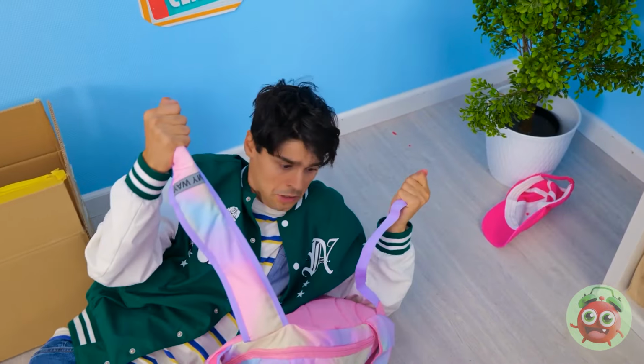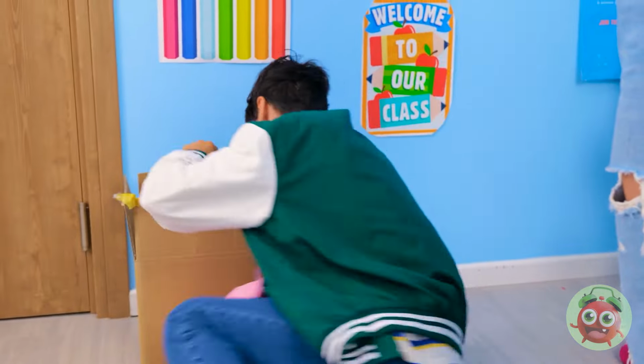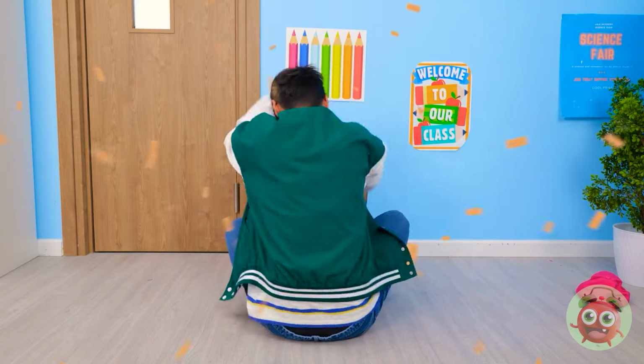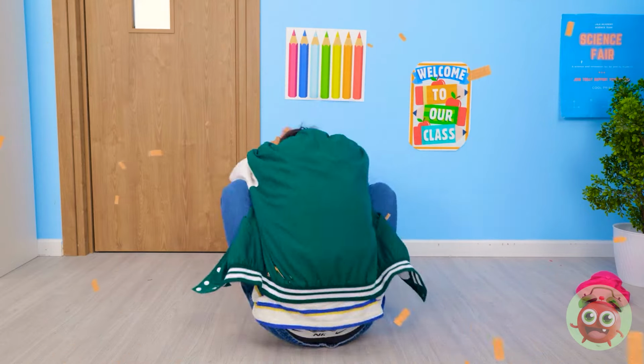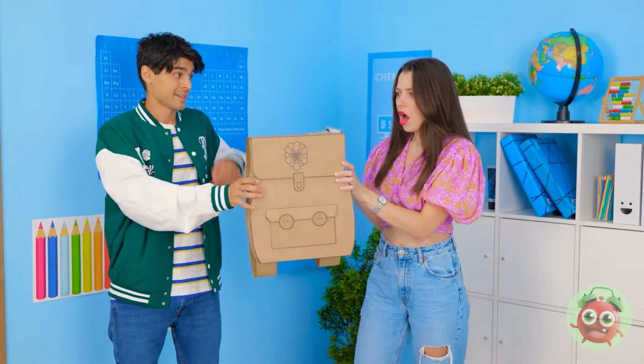Luna, I'm sorry! My bag! Why are we screaming? I need to fix this. Just give me a second. I'll stick this here. A little cut there. And I made you a new bag. I hope you like it.